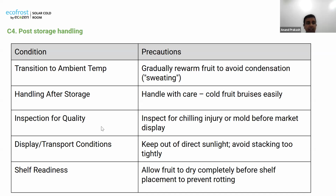There are a few other parameters which also should be taken into account: after the harvesting, it should be stored in a very good way. It should be handled with care so that no bruises occur. Regular inspection, etc., should be there. Again, as I told, avoid direct sunlight and too much stacking so that mechanical damage does not happen to the fruit, and it is ready to be shipped outside the cold room. Maintaining these post-harvest handling measures will result in a good amount of life.